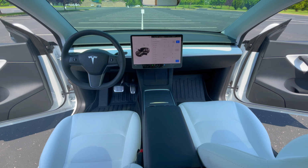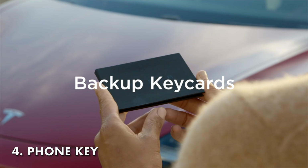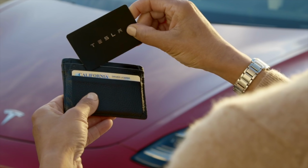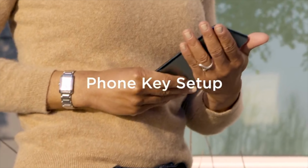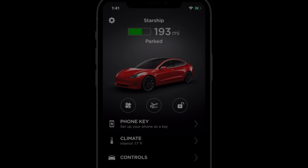and all the benefits you will be receiving from it. The next thing you want to do after taking delivery of your Tesla is to set up your phone key. For the Model Y and 3, Tesla provides you with 2 key cards, but the most convenient and easiest way to access your vehicle is a phone key. The phone key will automatically unlock and lock the doors and start the car without having you to pull out any key cards or press any buttons.